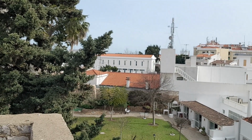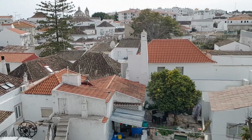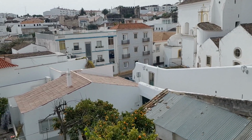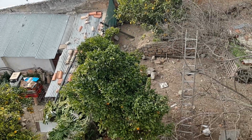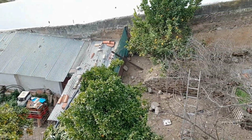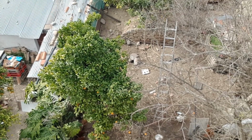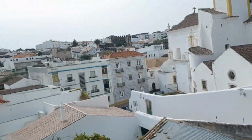This is really fascinating. We've got little garden down there for growing food. There's actually chickens. Let's see if we can get it. They've got chickens. That's brilliant, isn't it? Right in the centre of town. Lots of chickens, wow. They look quite big as well.